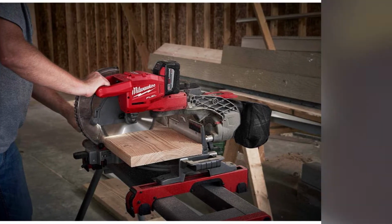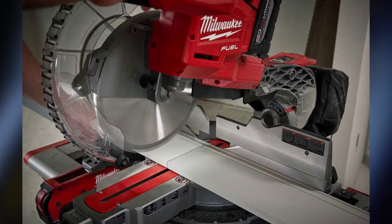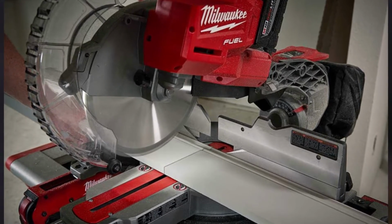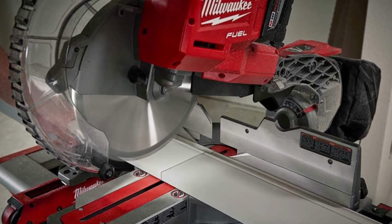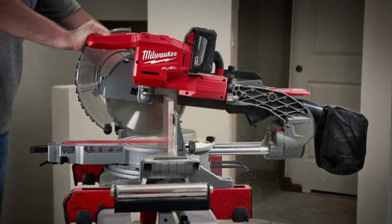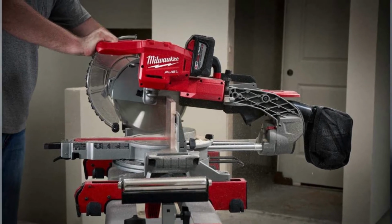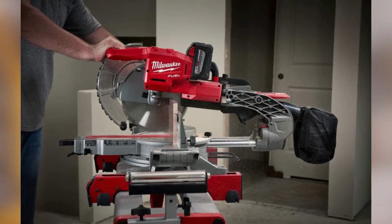For those who want a lightweight and portable miter saw that has been manufactured by one of the top brands in portable tools, the Milwaukee 2734-21 dual bevel sliding compound miter saw ticks both those boxes, and many more. The Milwaukee 2734-21 is a no-nonsense cordless miter saw that is ideal for those who are looking for an extremely portable option, thanks to its built-in carry handle and weight of just 28 pounds.